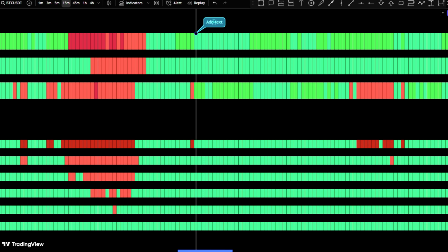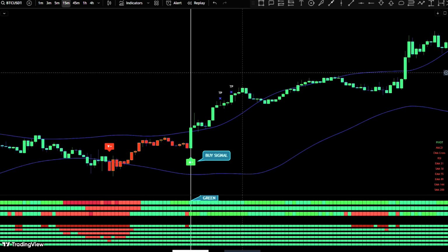Here's how to check. Just draw a vertical line on the signal candle on your chart, then look for the 10 indicators in one oscillator. If all corresponding bars or parameters in that oscillator are green, like in this example, then boom, you've got yourself a valid buy signal.